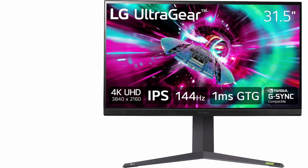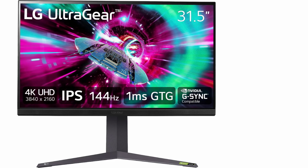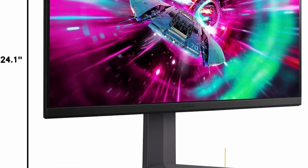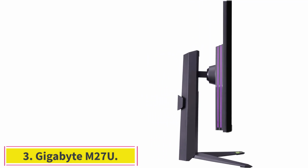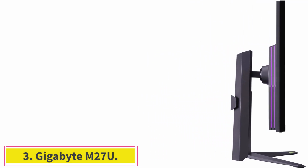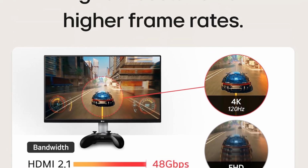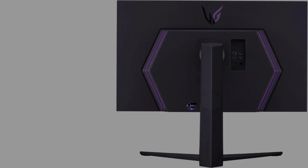At number 2. LG 32GR93UB. If you want a high-end monitor but don't necessarily need all the bells and whistles of the Samsung Odyssey Neo G8 S32BG85, consider the LG 32GR93UB. It's a 32-inch, 4K monitor like the Samsung, with the main difference being that it doesn't have mini LED backlighting. This means it doesn't offer the same great picture quality, but if your main focus is on gaming performance and not the picture quality, it's an excellent option.